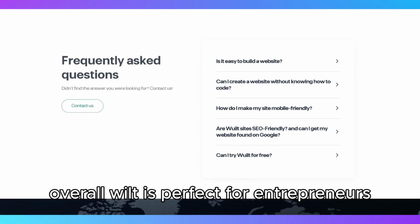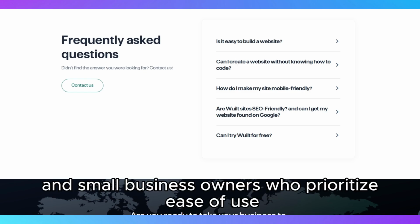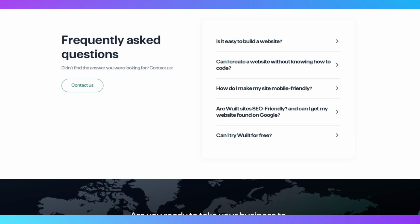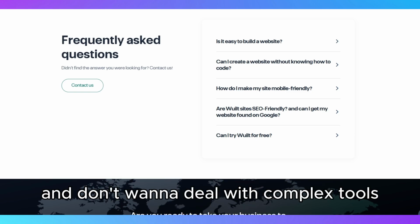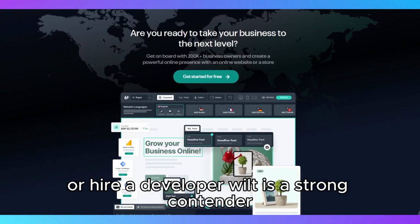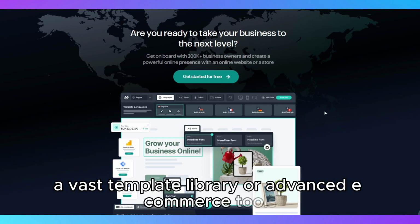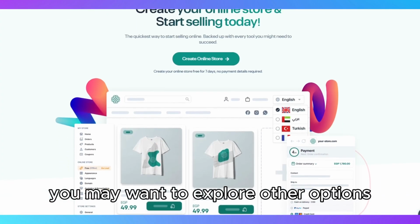Overall, Wuilt is perfect for entrepreneurs, freelancers, and small business owners who prioritize ease of use and speed over advanced customization. If you need a simple, professional website quickly and don't want to deal with complex tools or hire a developer, Wuilt is a strong contender. However, if you're looking for deep customization, a vast template library, or advanced e-commerce tools, you may want to explore other options.